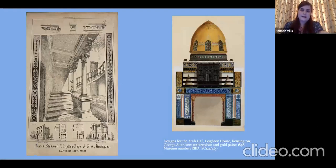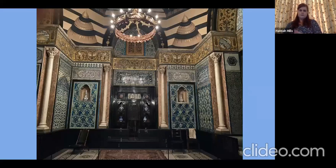So we have here as well the Building News for November 1886, showing the hallway. And then you also have the designs for the Arab Hall by George Aitchison, showing the gold and the tiles, and you can just see how opulent and beautiful it is. If we move into the room, for those of you that haven't been to Leighton House or seen the Arab Hall, this picture in no way does it justice. You actually have to go in there and experience it.